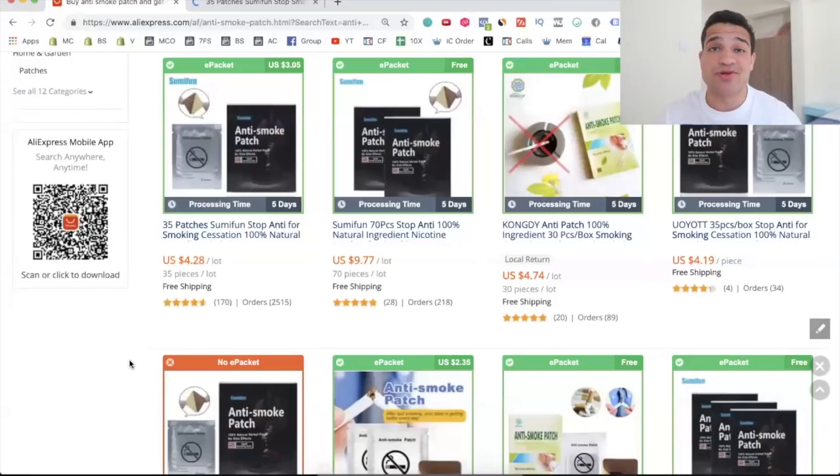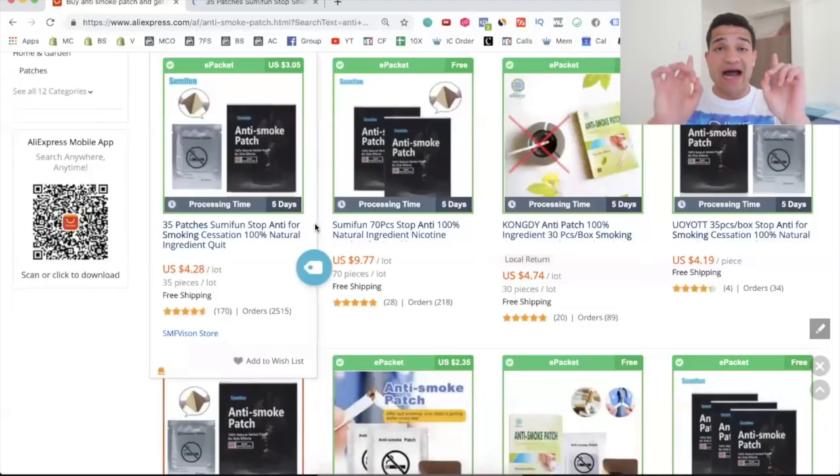The fourth product that we sold a lot of is these anti-smoke patches. So essentially a patch that you put on your arm, it helps you quit smoking. And the thing with this product is I do not recommend you sell it. I do not recommend you sell this product because one, you'll get your Shopify store maybe even held or banned. I've seen some people that started selling this product get their store banned because it's a health or just a risky product for Shopify to sell. So disclaimer, I don't recommend you sell it.